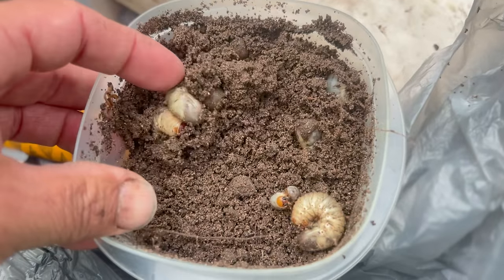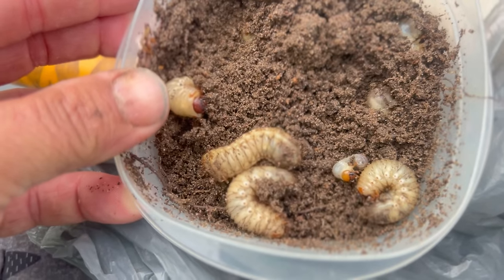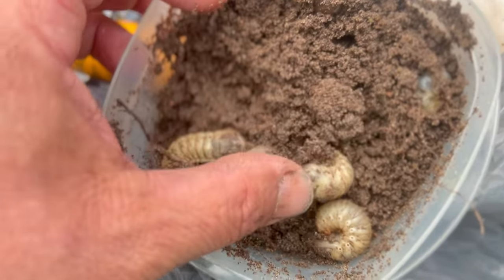I don't know. I feel like it's going to be like a giant behemoth. But I also think these may get pecked at a lot and just might not. They might almost be too big.